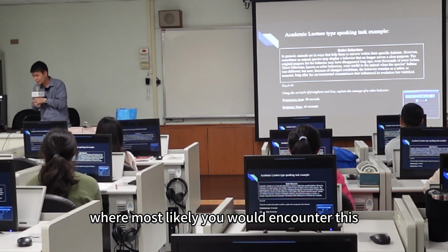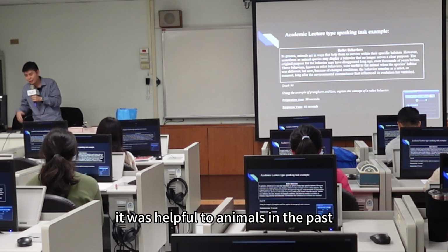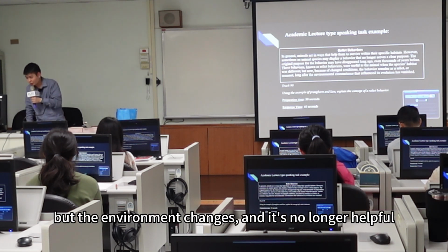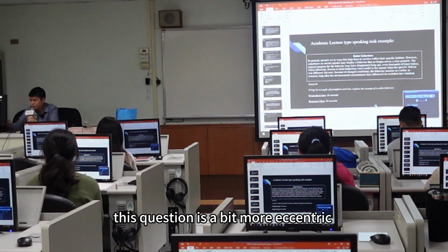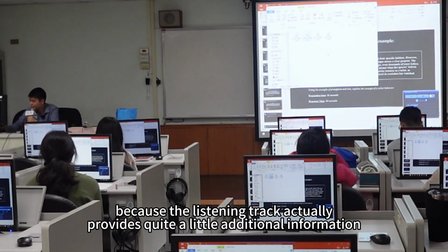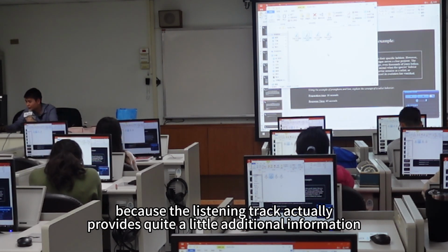And there's a more academic one, which you would counter this. This is from the official guide. It's about behaviors that were helpful to animals in the past, but as the environment changes, are no longer helpful. This question is a bit more challenging because the listening track actually provides quite a few additional information.